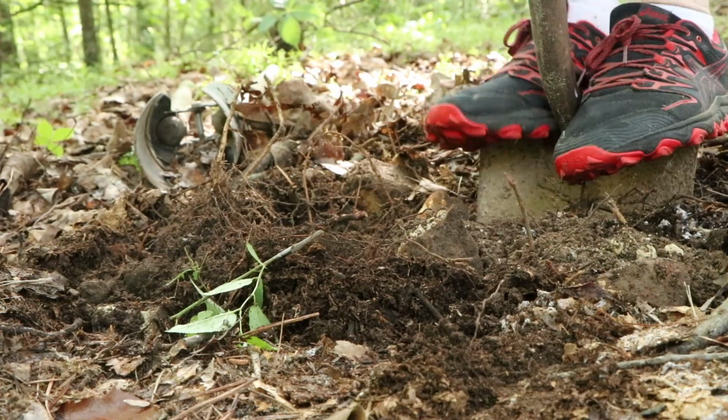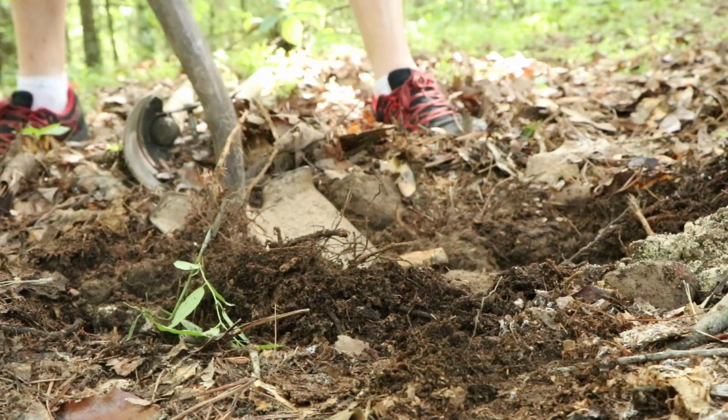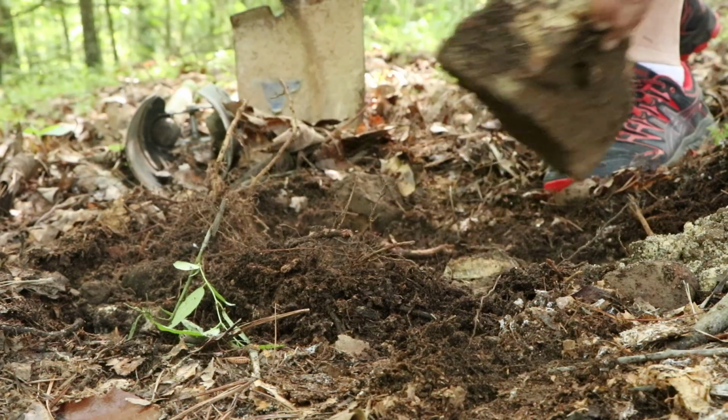Rocks everywhere. Man, I jumped on that. That didn't go anywhere. There's another rock.